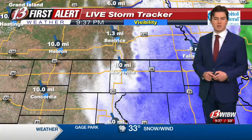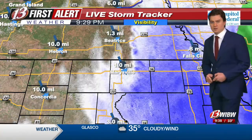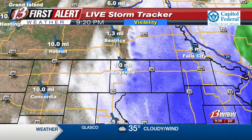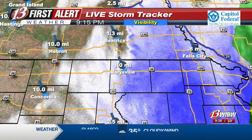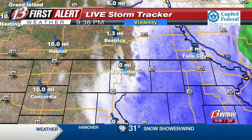Even after the snow stops falling across the area, things are still going to be very hazardous for traveling, as the winds will still be strong enough to kick up that snow and create whiteout conditions all along those major roadways, and even on the minor roadways virtually everywhere.